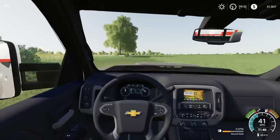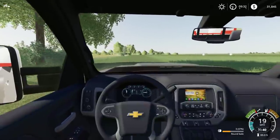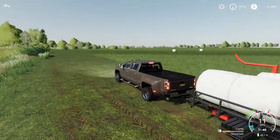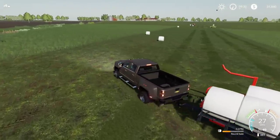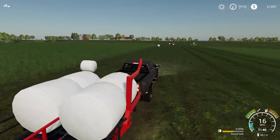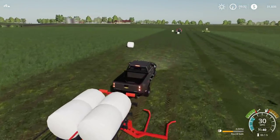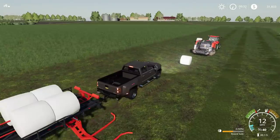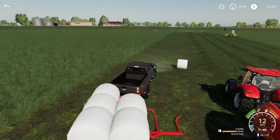In real life, you would not go 40 miles an hour even on a grass field. You'd probably go about 10. I'll slow it down a little bit. Cool. All right, let's pick these up. So I don't know. If you're a farmer and you've seen one of these pickup wagons in use before, let me know. Do they actually use them with hydraulics, or are they battery operated? Like, do you have to charge them up and use them on the field? It seems like battery operated might be kind of a headache too, though.